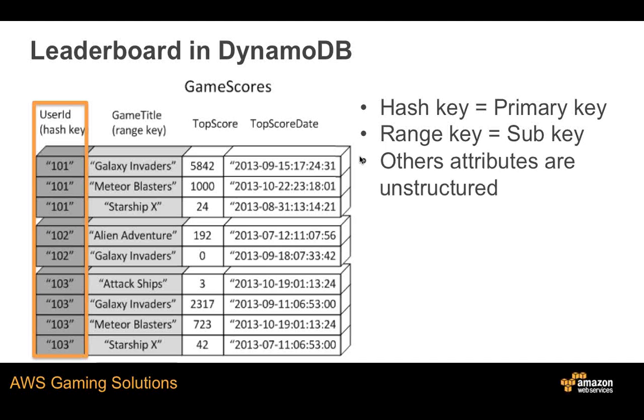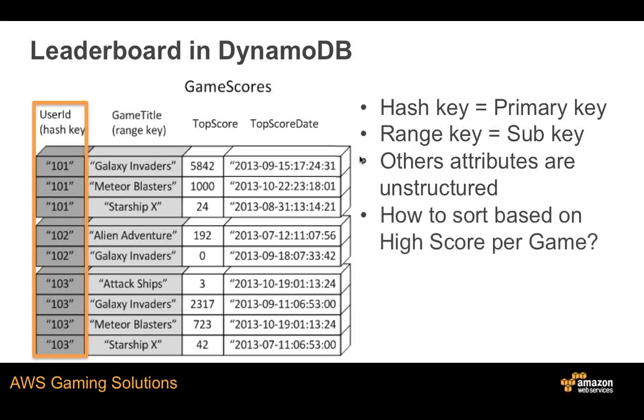And all the other attributes in the table are going to be unstructured and not indexed by default. You can put as much data as you want on a row-by-row basis. Maybe some records have 2 or 3 attributes, other records have 15 attributes. That's fine. That's the flexibility of a NoSQL data store.